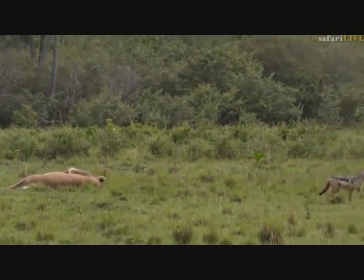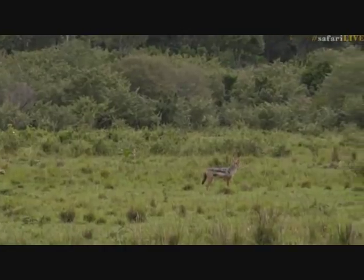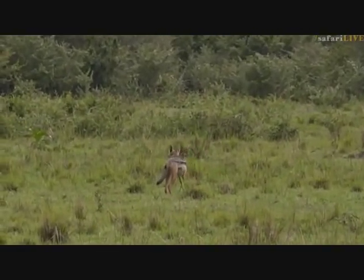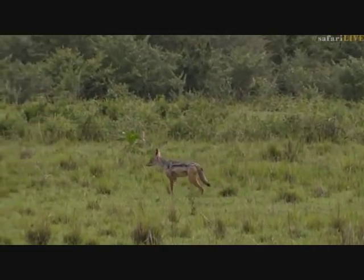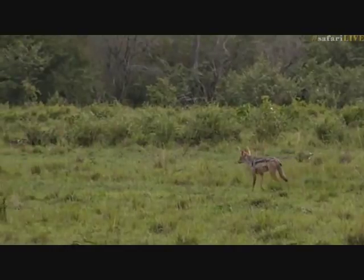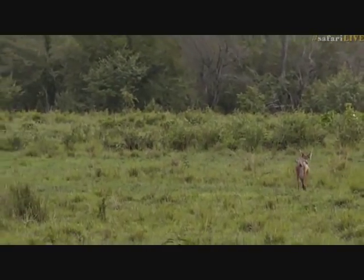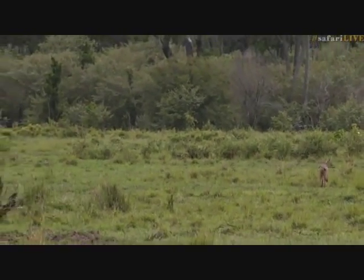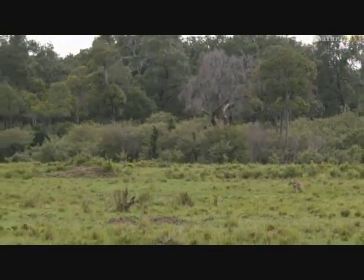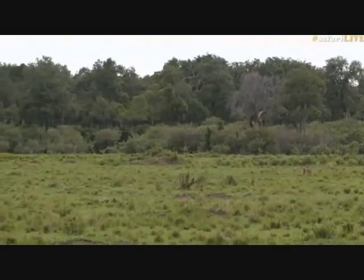Jackal, you better be careful because if the lion charges after you, though they're quick. Jackal are sneaky creatures. They are very, very quick. Just hear it. Yep. Going straight towards her again. Very brave. No, where did she go? I can't even see her. Oh, she's walking away now. Oh, we can catch up to her.